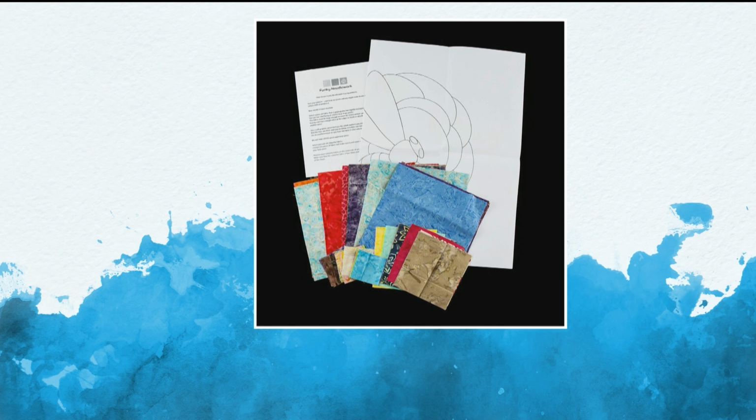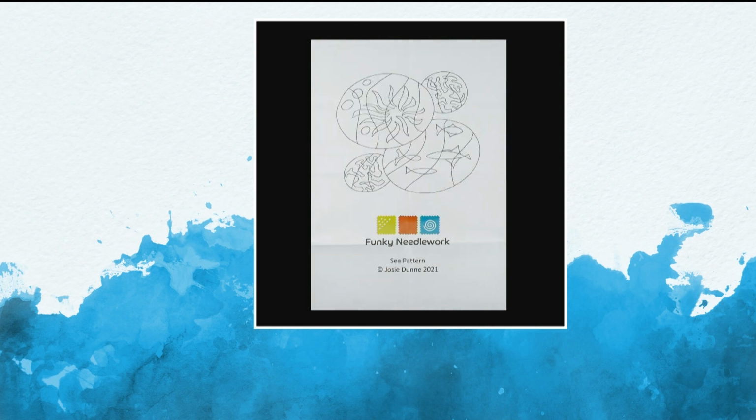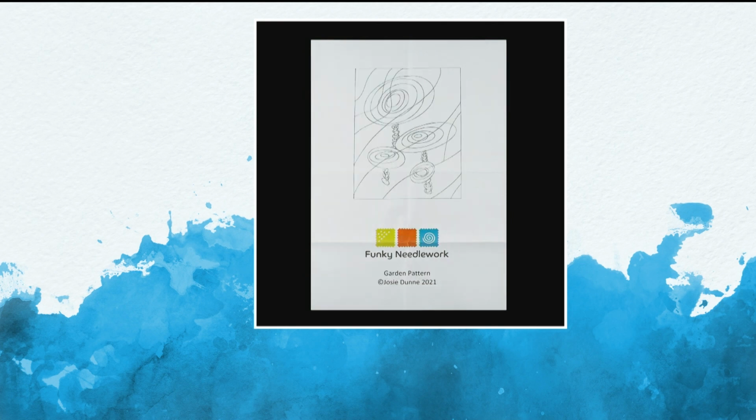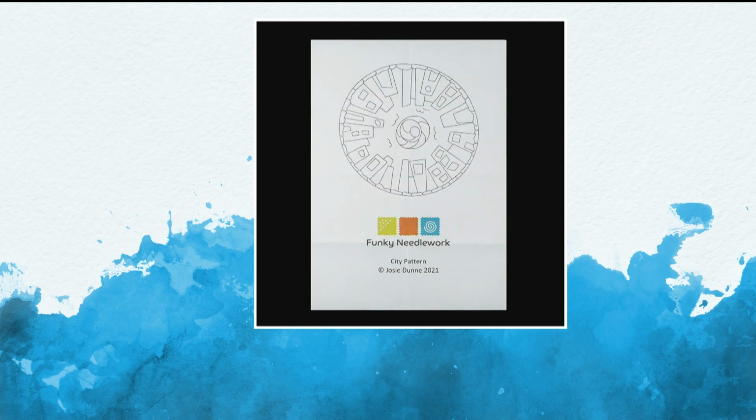Now, if you just want the patterns, maybe you've got your own fabric at home. Maybe you've got some odds and ends that you want to put to your patterns, then you can just go for the patterns. They're $18.99. You get to pick any 2. If it was me, I would go for the garden and the city. I love the bee, but for me, I like the garden and the city. To have those 2 side by side, especially if you're hanging them on the wall or something like that. Yes. Absolutely fantastic.